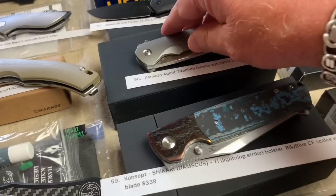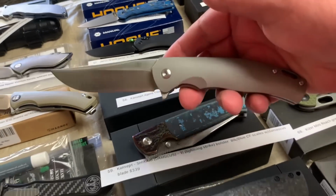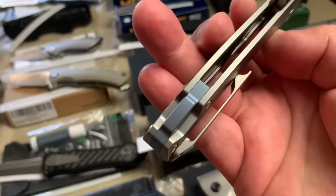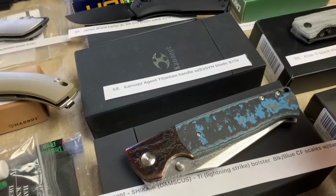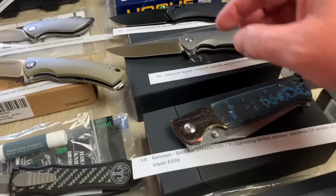Concept Agent, $119, S35VN blade, titanium, super steel. That's $119, not bad, 119 bucks. Got the box and everything.